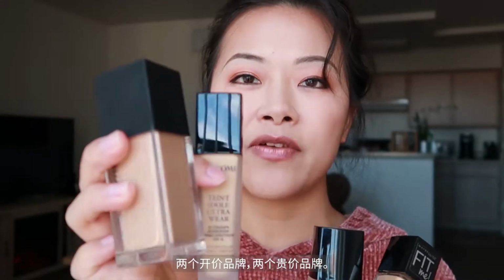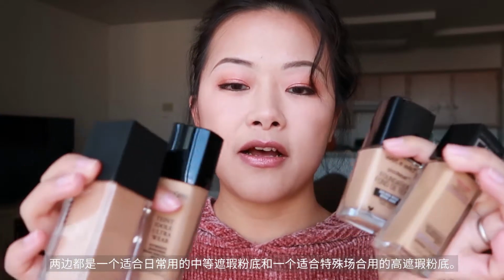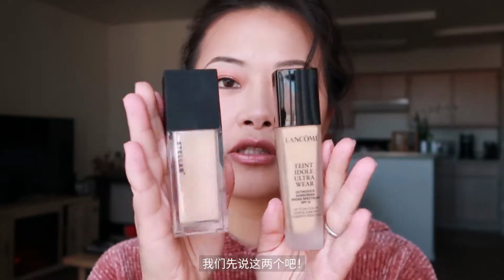more expensive foundations. Those are all 1 everyday foundation and 1 full coverage foundation for some special occasions. So let's talk about those 2 first.